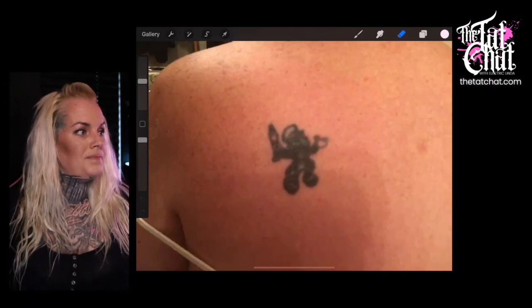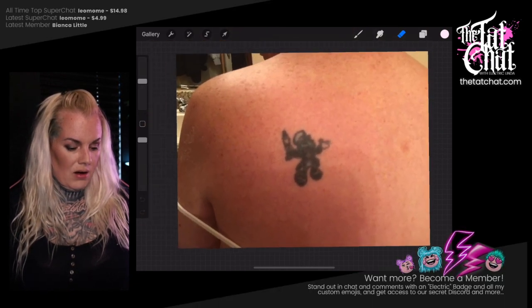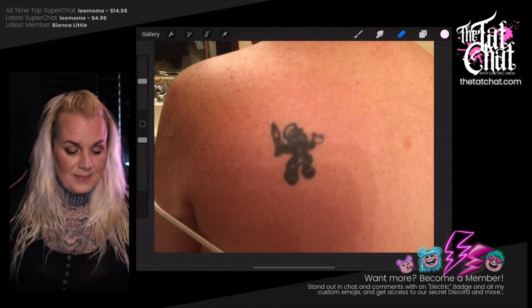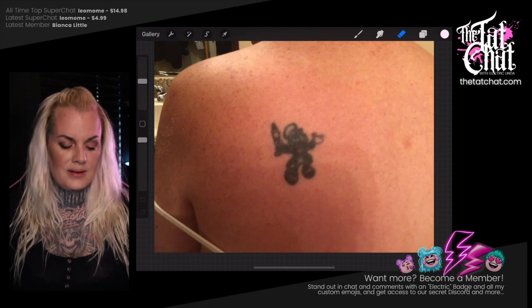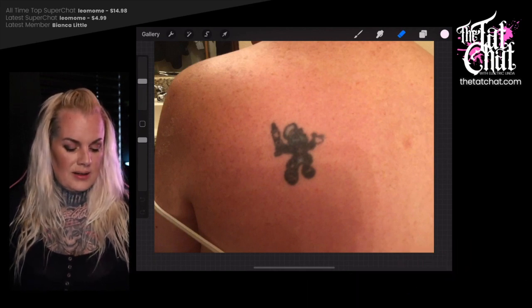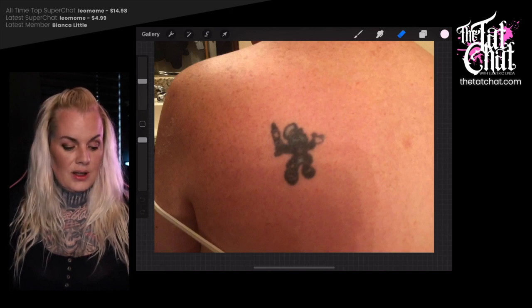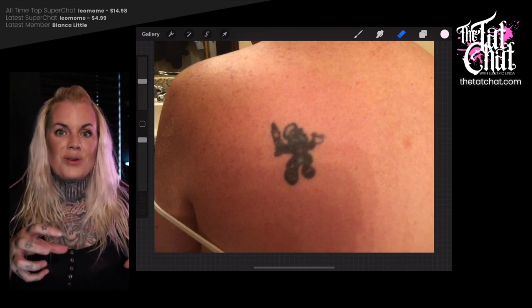We can start off with a small one here, and you can see that it's on a shoulder, and it's this... I can't even remember the name, the Disney cricket man with a hat and the umbrella, really cute. I don't know how old this is, but this is sort of what happens.